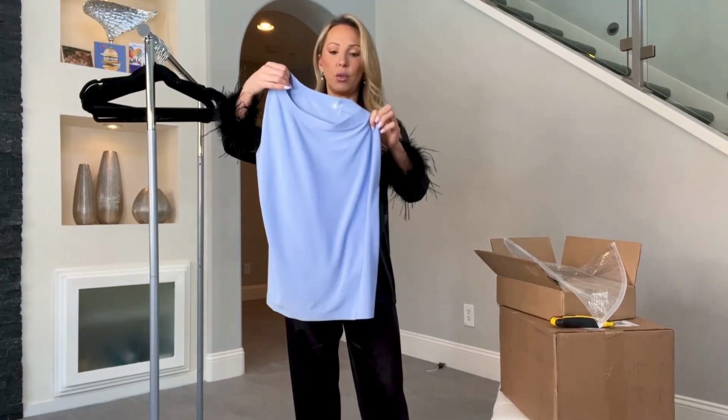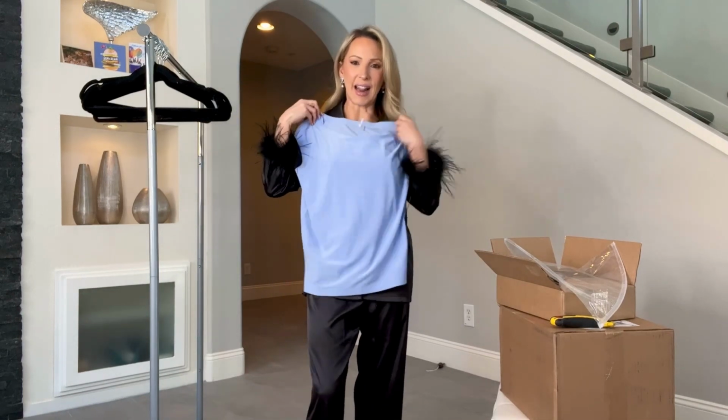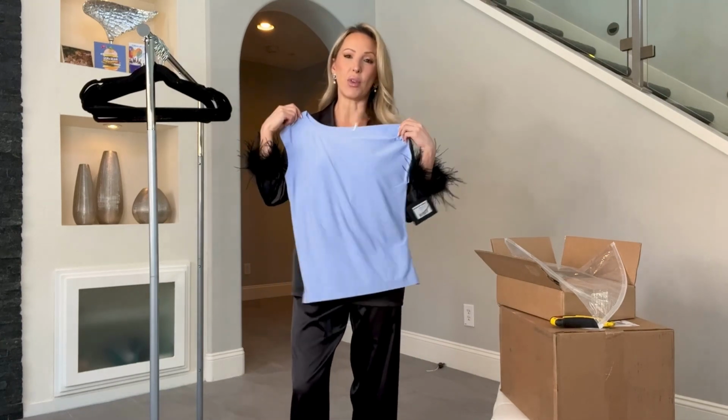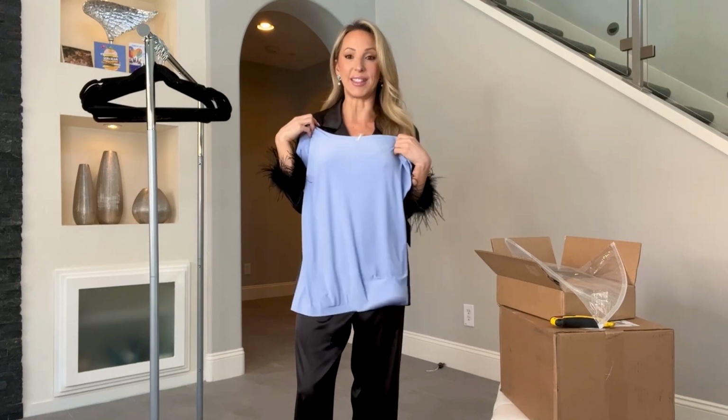What I liked about this Norma Kamali top is it's kind of asymmetrical neckline. It's slouchy. And I just thought with white toned shorts or a shorts and blazer set, that would be really, really cute. Looking at it, it is a bit see-through. So we'll pop that on and see what that looks like.